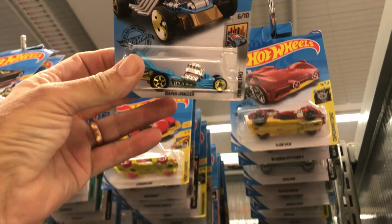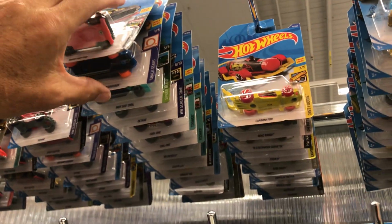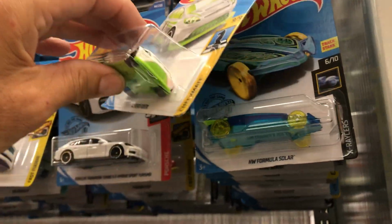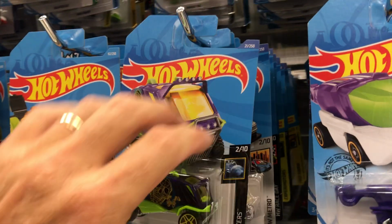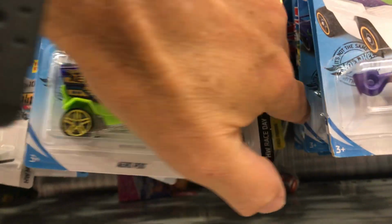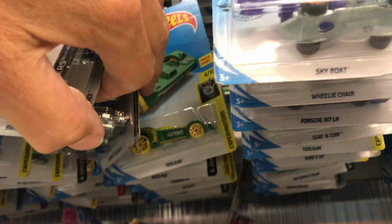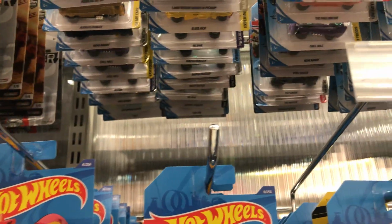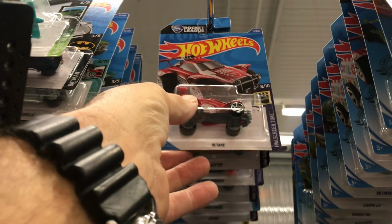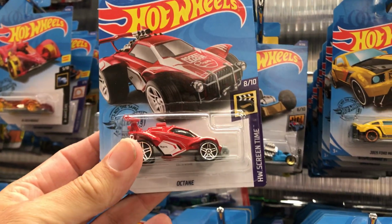I'm after some hot rods. That's what I'm in particular looking for today. See what they've got. They've got a very large selection here. But look, it's all the normal sort of stuff that you're going to find everywhere else. I can't see anything down there that's interesting me. What's this? Octane. What does that do? Not too sure about that.